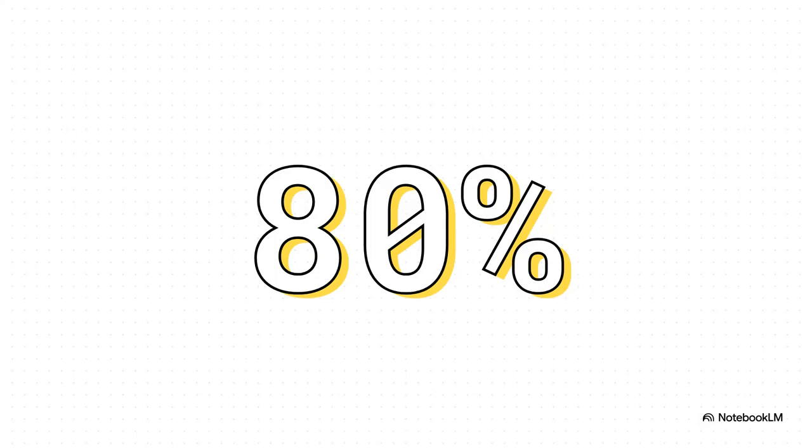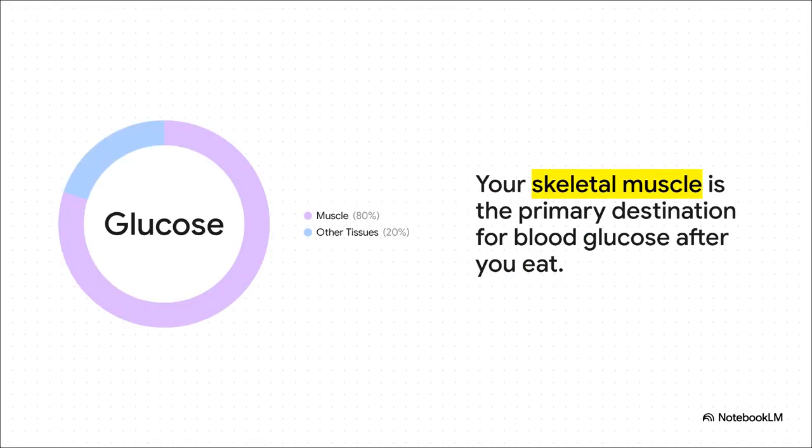Well, it turns out that the overwhelming majority of that glucose, a huge chunk of it, has one main destination. And that chunk? It's a staggering 80%. So where does that 80% go? You guessed it, it's your skeletal muscle.